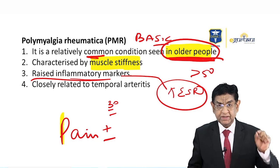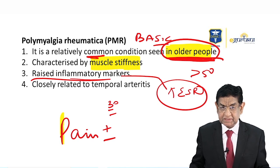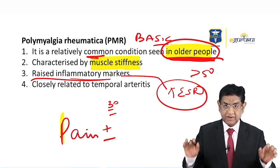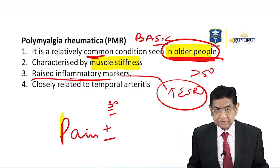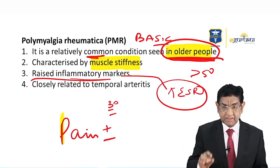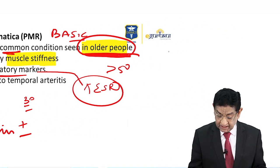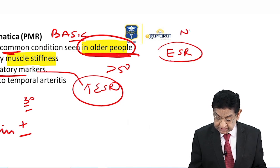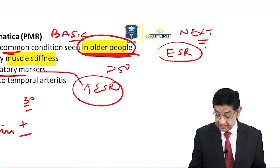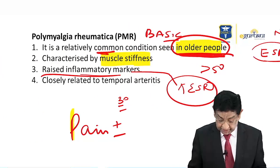So in fact, suppose right now an elderly person, a 60-year-old gentleman, comes and sits in front of you with stiffness in the limbs, mainly in the pelvic and shoulder girdle. Then he's going to ask you, what is the next step? The answer is to go for ESR. It's the next line of management. A raised ESR will strongly indicate that you are dealing with polymyalgia rheumatica.